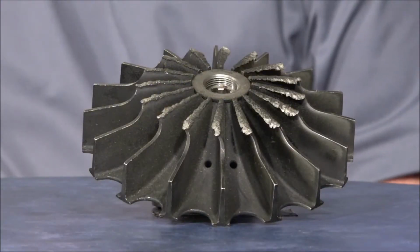So the engines are supercharged, and that means we have an impeller compressing the air and pushing it to the cylinders. Correct. And this next souvenir is an impeller that has met with some foreign object.